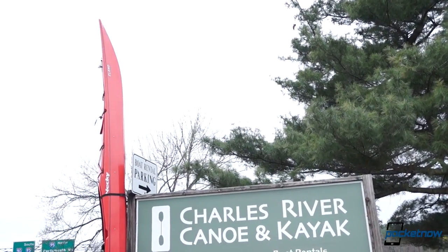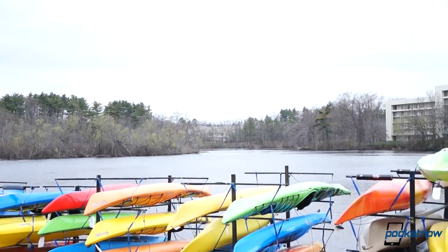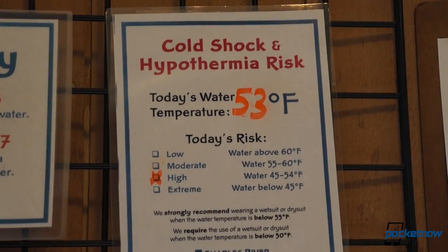Welcome to Newton, Massachusetts, the only place near Boston you can get a kayak when the air temperature is 45 degrees and the water temperature isn't much higher. Never been in a wetsuit before.